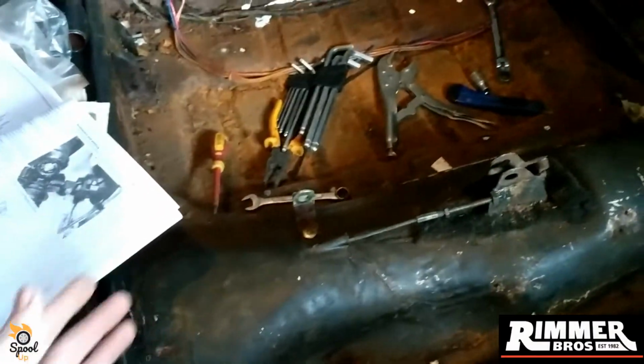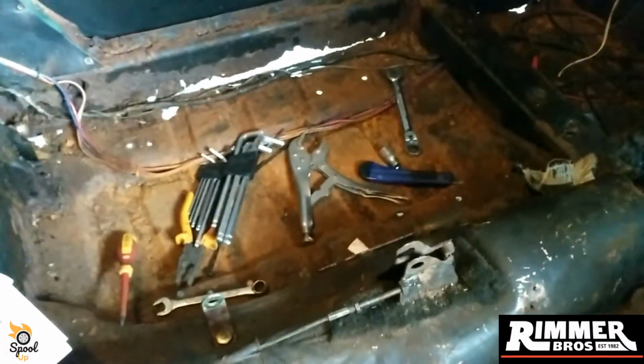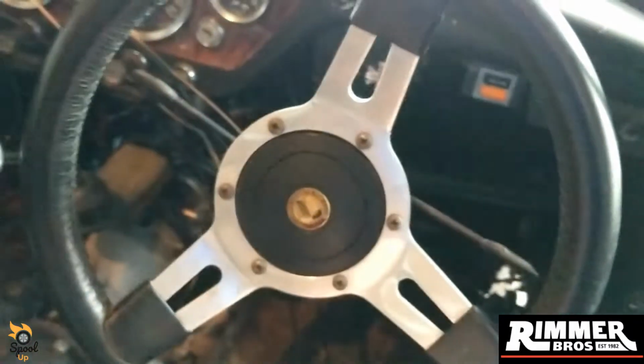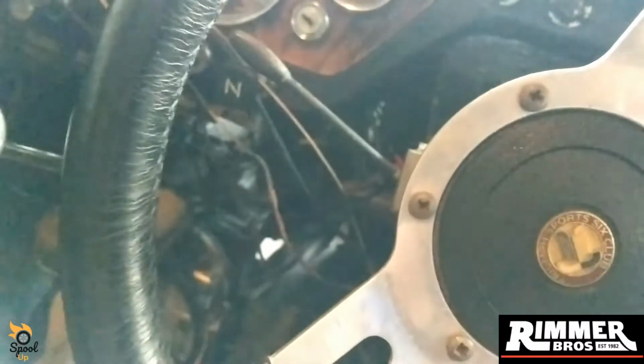So that's ready just to go in one. Didn't even need to take this off, but you live and learn, don't you? And the steering wheel column needs to come out. So I'm just in the process of doing that. I've taken off my switch clusters and things, and I'm now looking at how it all comes to bits. So that'll be coming out next.